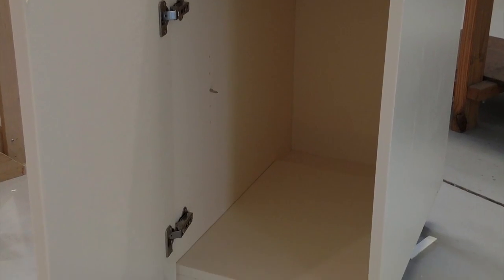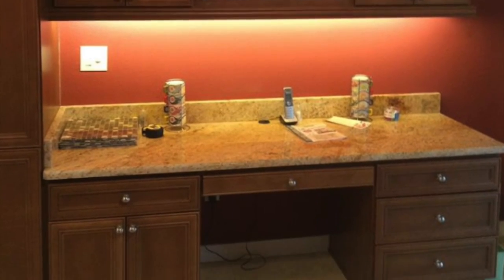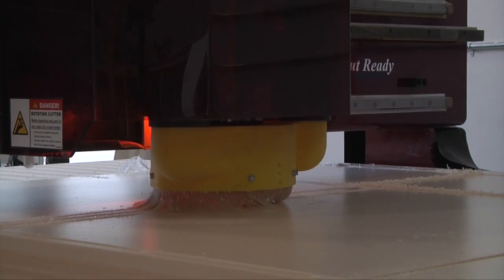We've been building since we were kids. I've been at this 34 years building cabinets, and there's nothing we can't build out of a piece of wood. We just got to learn a new technology that's out there that everybody's using, and we need to catch up with it.